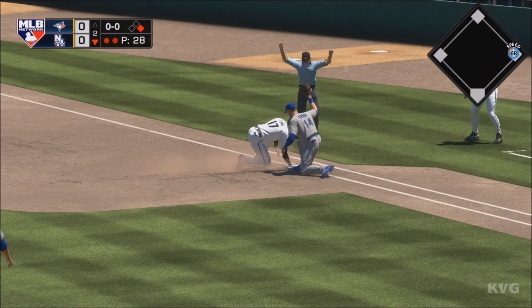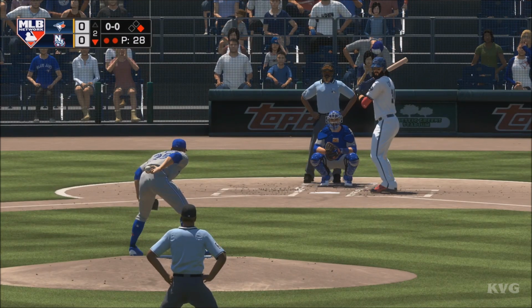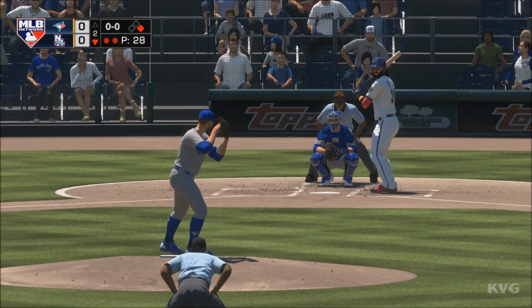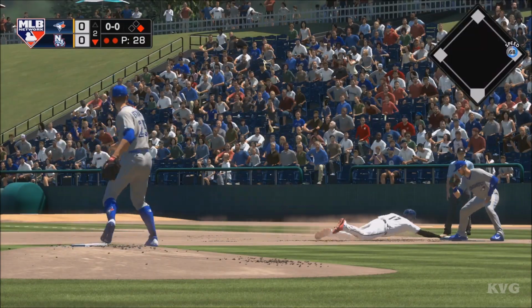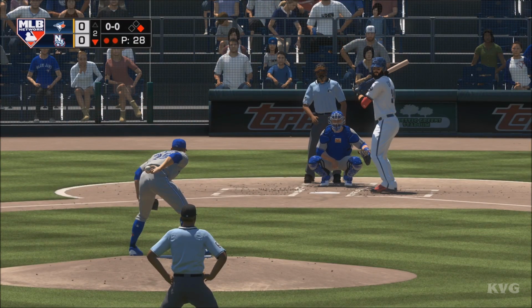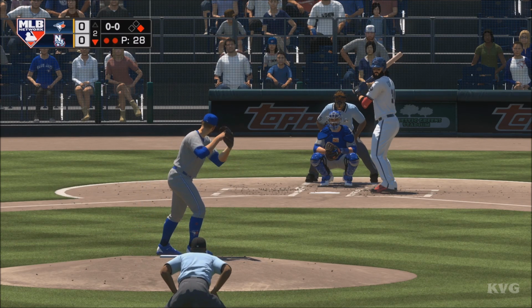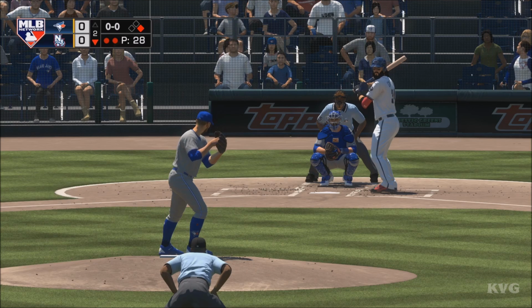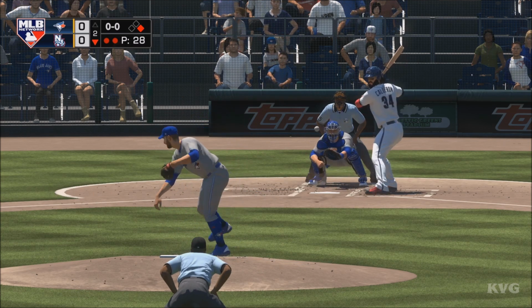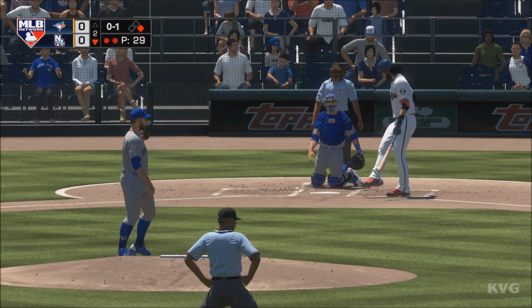First things first, here's a throw over. And he'll get dirty, but he's back in safely. Let's go, Cats. Another look to first, and he'll get back in safely. From the belt, the pitch took a little off, and it's in for a called strike one.